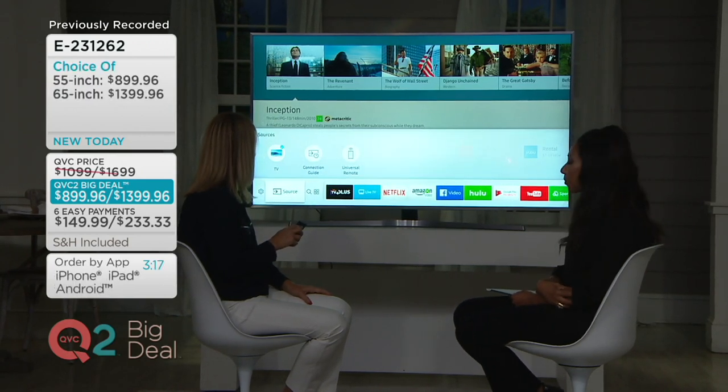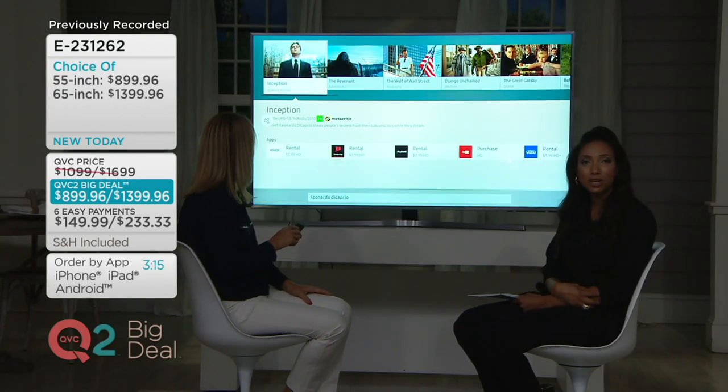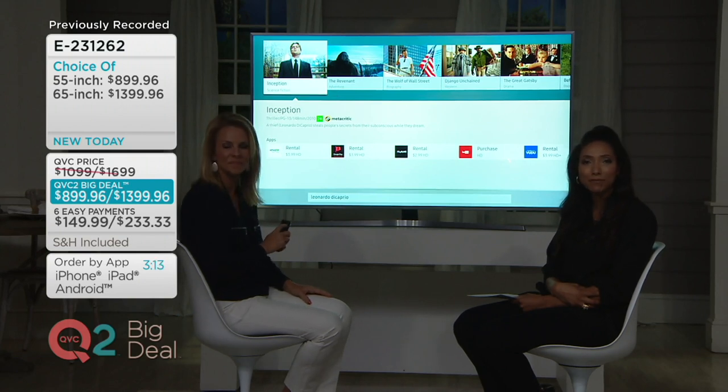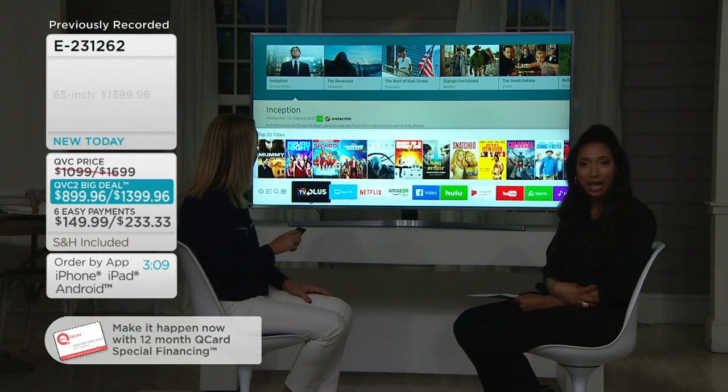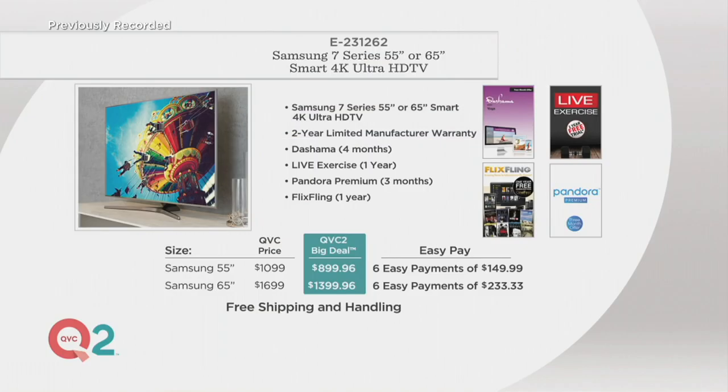Yes. So really that's why we brought this. It's a QVC 2 big deal. It has new and exciting features. We've loaded this up. It also includes extra apps and an app package. It really is like what's current now, but what's going to be happening in the future, which I really appreciate. Yes. So it's a smart investment. This is a TV you're going to enjoy for many, many years to come.